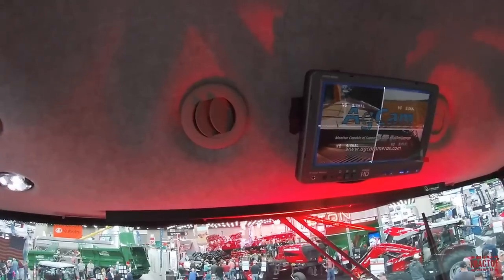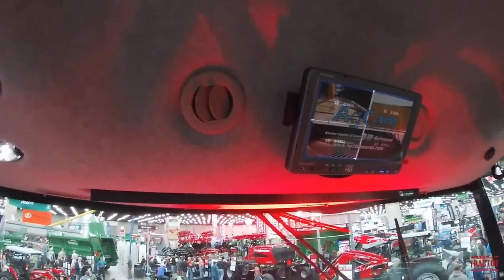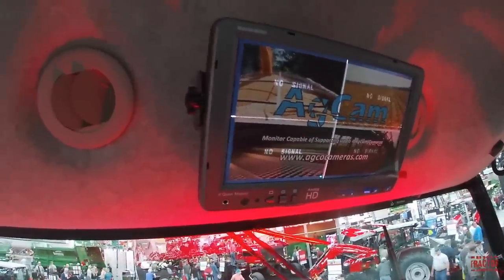It looks like you have a plug-in here for an ag cam. Correct. And see up to four screens of what's going on with the combine. So this is an option we can get from, there's a field installed kit to be able to do that, and there's also an option to be able to install the ag cam from the factory.